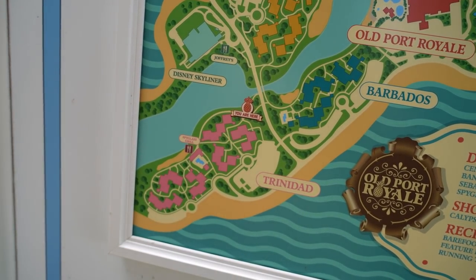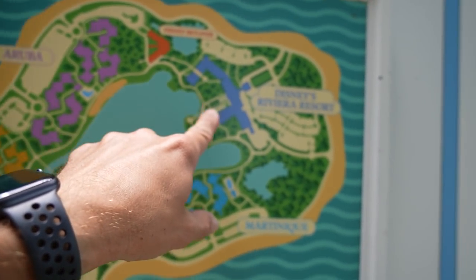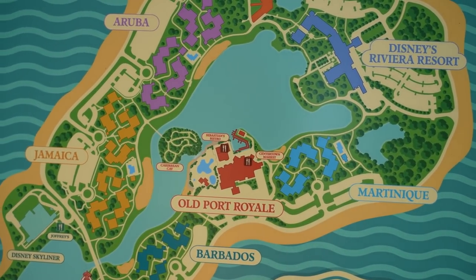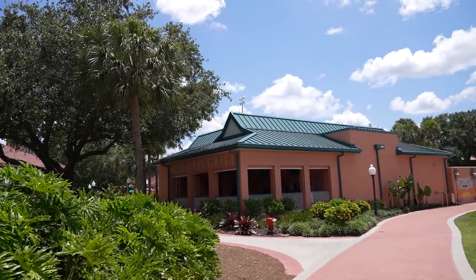This is the Trinidad section. And yeah, there's a pool there, pool there, pool there, pool there. There's one at Riviera. There's a pool here, and then the main pool. Wow, there's a lot of pools. All the way down here in the middle of Trinidad, we've got the Spyglass Grill.